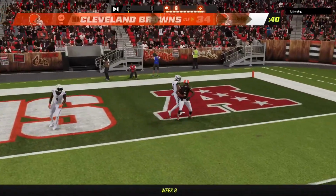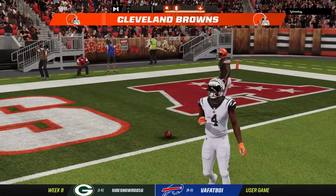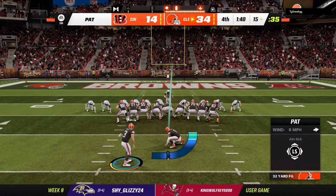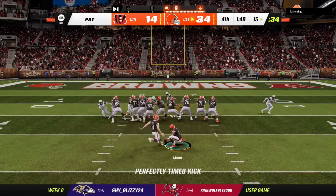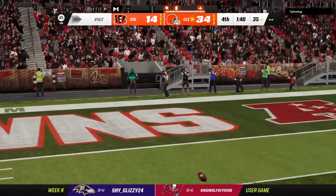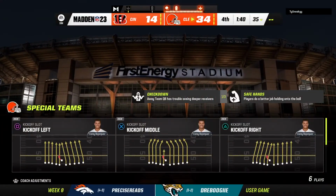And he'll take it into the end zone for a Browns touchdown. Amari Cooper, 47 yards. And the Browns are poised to move to 8-0 as they extend their lead even further. And oh, he clanks it off the right upright, and it's no good.